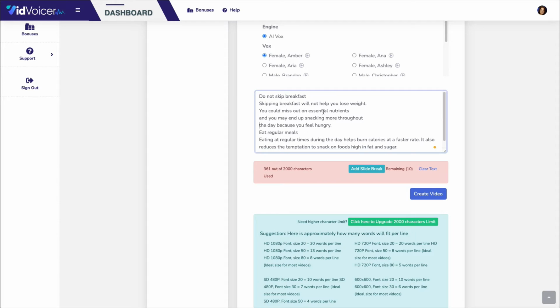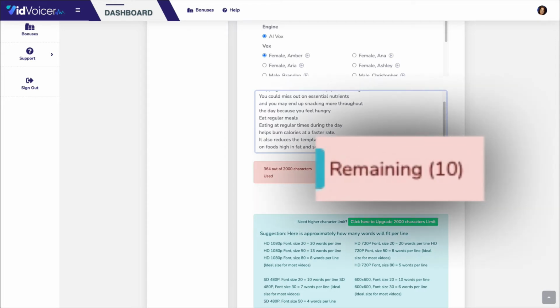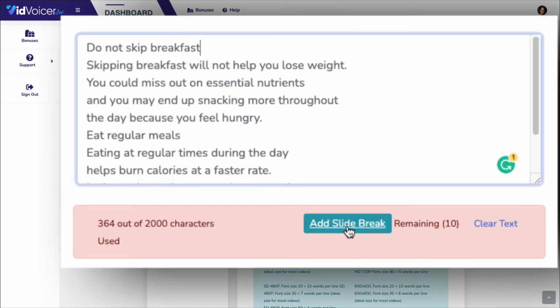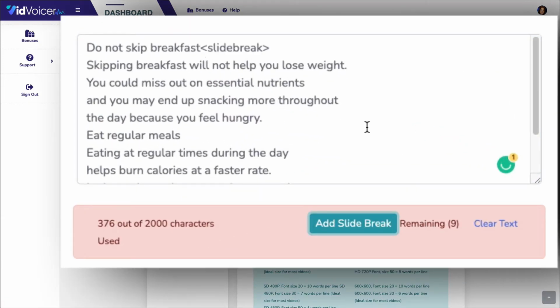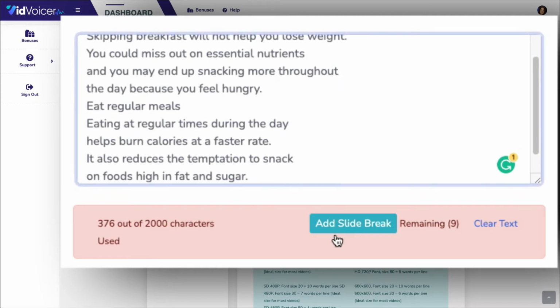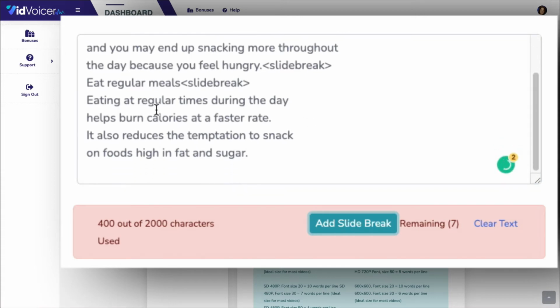so that it's balanced on your slides, okay? And also you want to add a slide break. And please notice that you only get a certain number of slide breaks. I can have 10, so that means I can have at most 11 slides. So I would put one here because this is the subheading. I would leave these 2 sentences on one slide and then I'd break it up. I would put this subheading on one slide and then this would all come onto one slide.